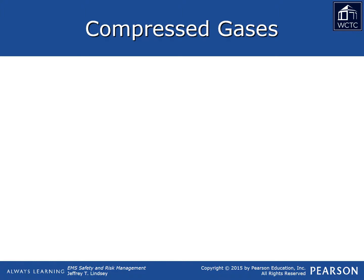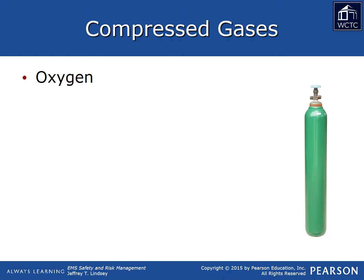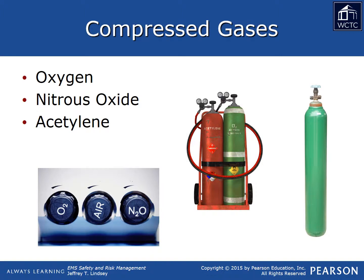Ambulances are equipped with compressed gas cylinders, and the storage and handling of these cylinders is very important to reduce risk and the potential for injury. Lift assist devices should be used when changing ambulance-mounted compressed gas cylinders. Smoking and heat sources should be avoided around oxygen.